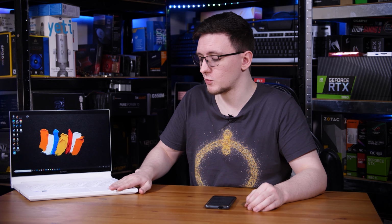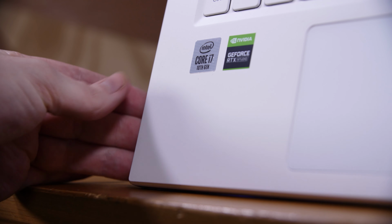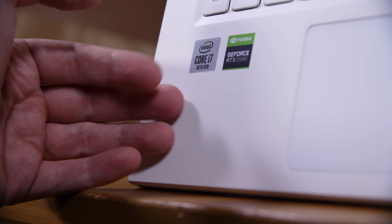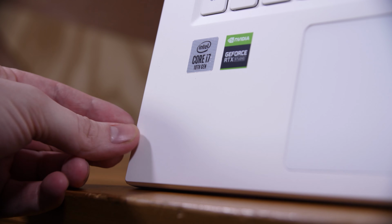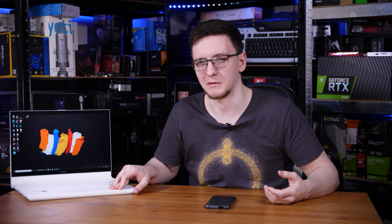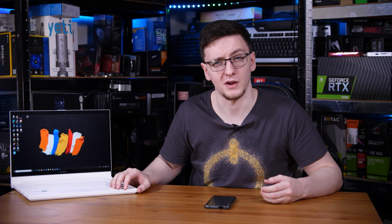Otherwise, in terms of build quality, that's also something that I felt let it down ever so slightly. Compared to the other ConceptD models without the Ezel hinge, those use a very nice brushed aluminium or steel, whereas this is, I can only describe as pretty cheap feeling plastic. I don't know whether it's the matte white finish or just the plastic itself, but it doesn't live up to that sort of price tag.